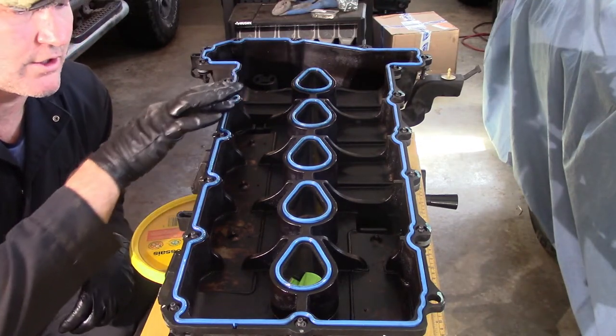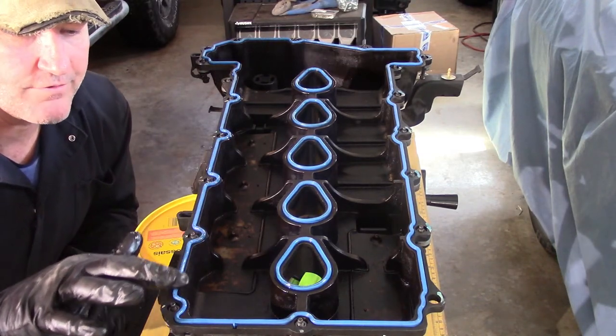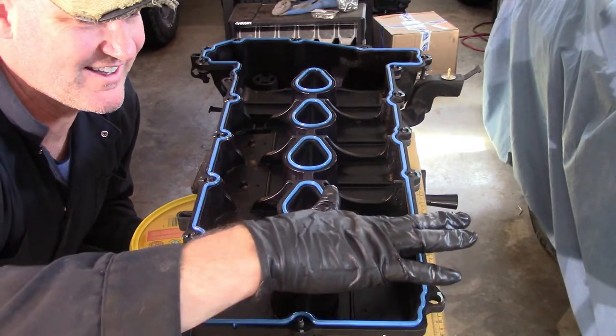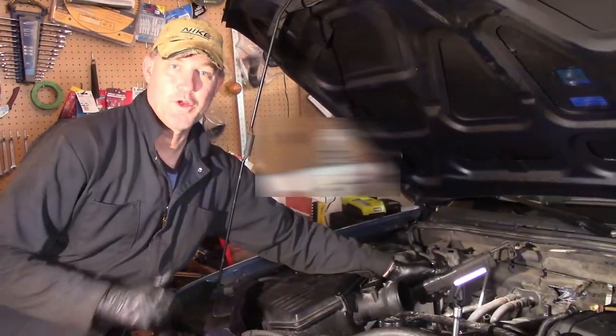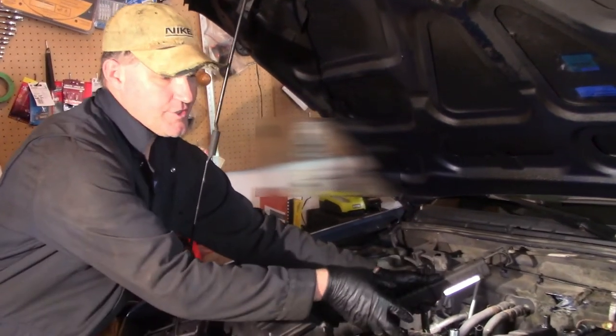So get that done on the gasket. A lot of finicky jobs. A lot of little things, but they're all very important because you don't want this to leak. Okay, we got the valve cover slid underneath this harness.